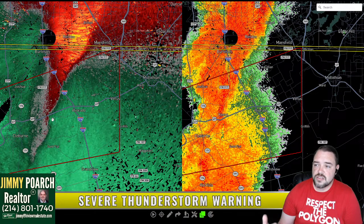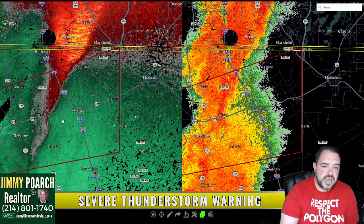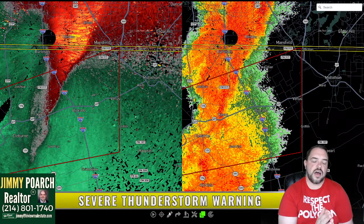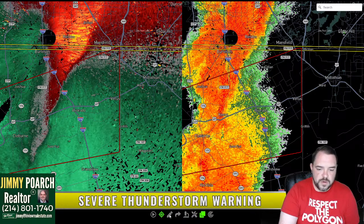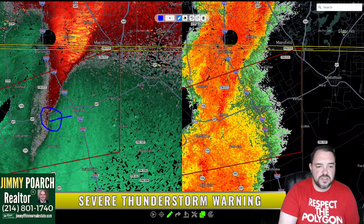Again, as I said, these sections do not normally hold their rotation very long. These are not your long-track tornadoes traditionally, but that doesn't mean that this one in particular can't hang around. So this is what we're looking at. I just want to give you a better idea of where we're expecting this to go. Expect this generally to move right along 67 here, up towards the Midlothian area. This is the direction that we're seeing it going. I believe that this will pass north of Maypearl. I know that I've got some folks asking there.